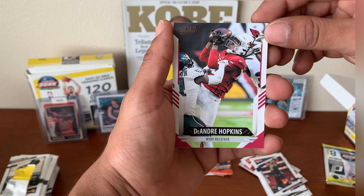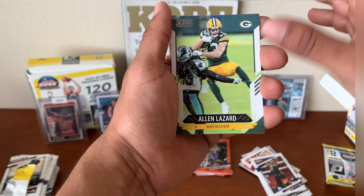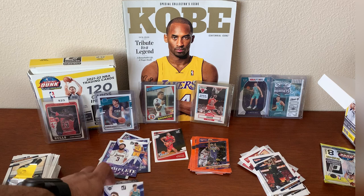DJ Moore, Raheem Mostert, Allen Lazard, Hunter Henry, Michael Thomas. All right, so no autographs that you've seen. So yeah, that was all right. This was cool. At least you got this. Yeah, these are some cool cards over here. Might be doing some more of those openings.